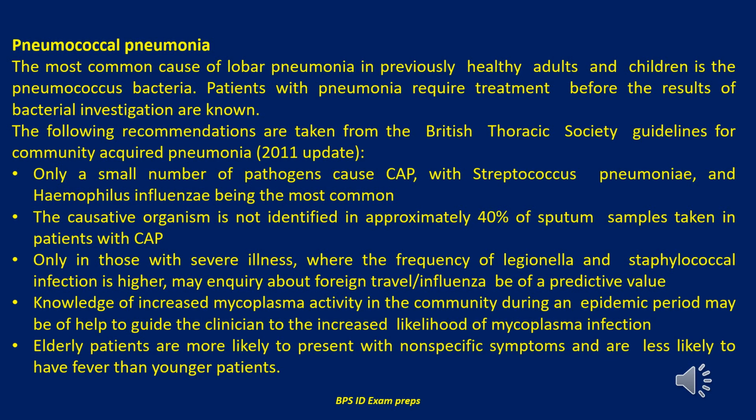1. Only a small number of pathogens cause CAP, with Streptococcus pneumoniae and Haemophilus influenzae being the most common. 2. The causative organism is not identified in approximately 40% of sputum samples taken in patients with CAP. 3. Only in those with severe illness, where the frequency of Legionella and staphylococcal infection is higher, may inquiry about foreign travel or influenza be of predictive value.